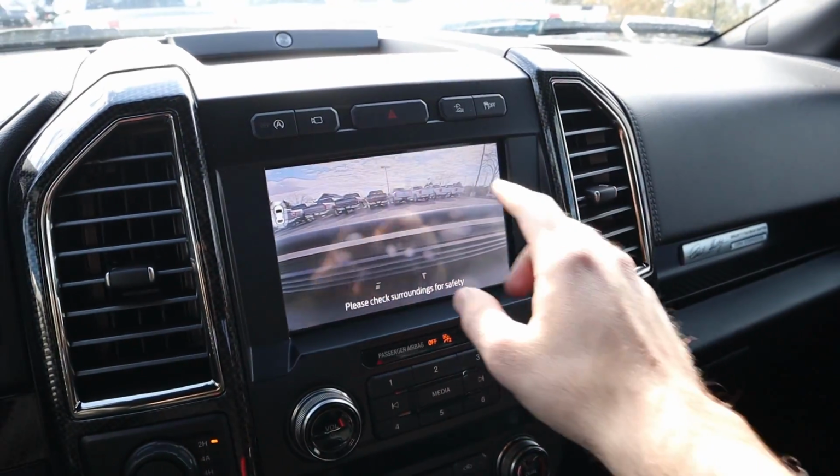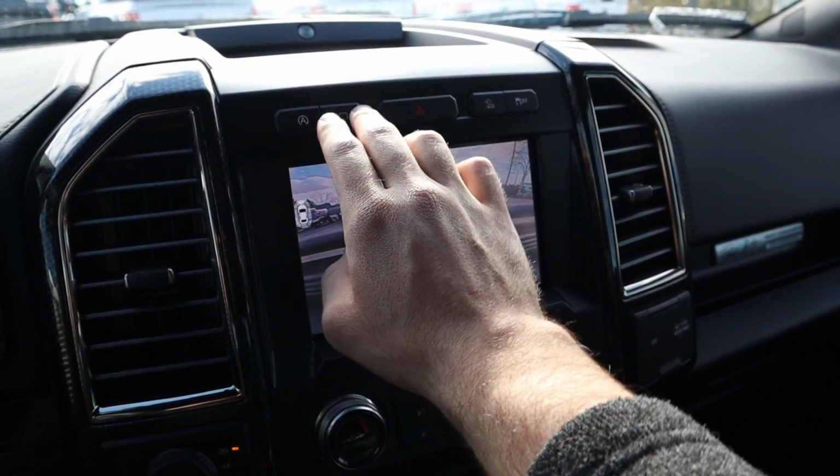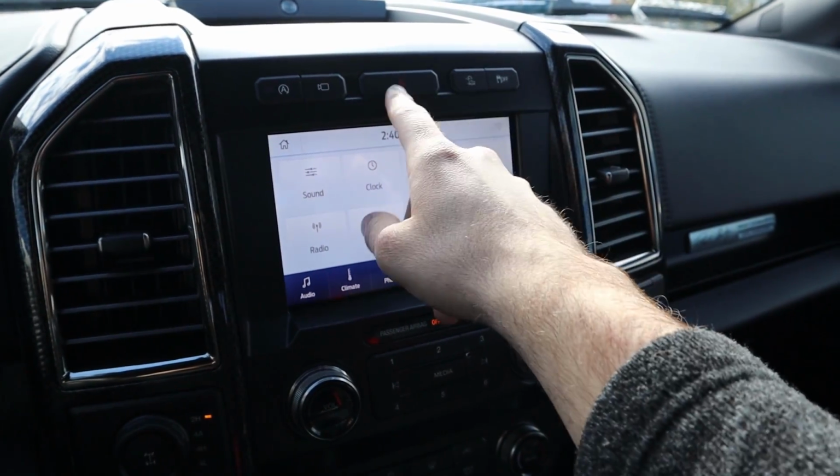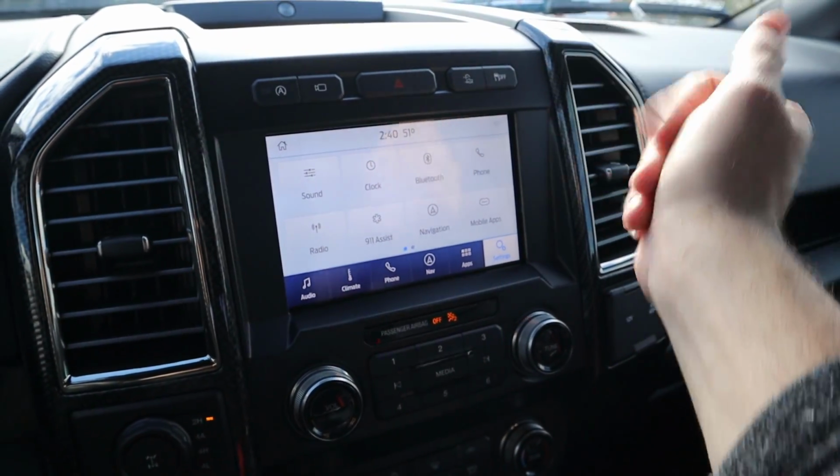And then coming over here, we still have your auto stop start. This is for the camera system to turn it on or off. So you've got a couple different camera views, hazard lights, off-road cruise control, then your stability control.